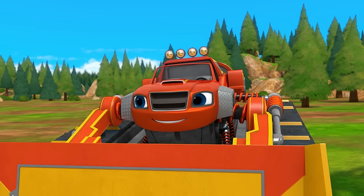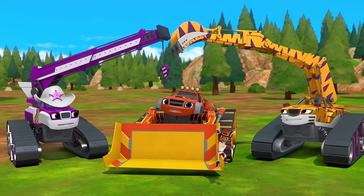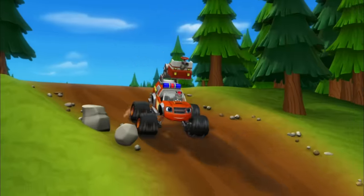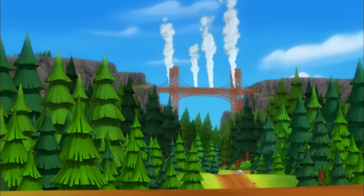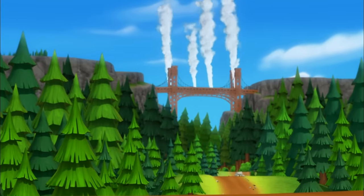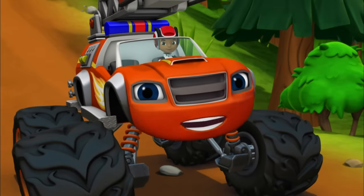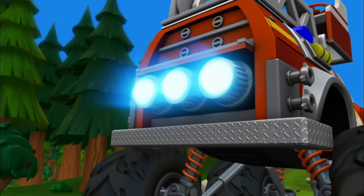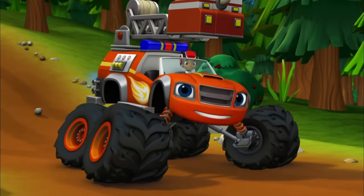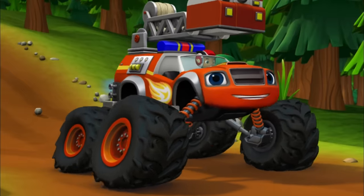Welcome, guys. It just goes to show that when you've got the right crew, there's nothing you can't do. Gaskets, there's the fire. We've got to get there right away. I need you to give me blazing speed so we can get to the firefighters super fast. To give me blazing speed, say, let's blaze. Let's blaze.